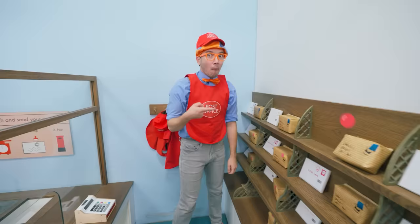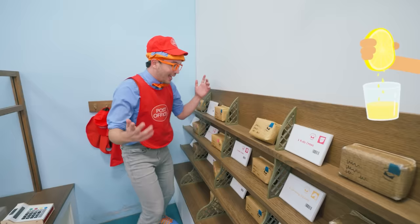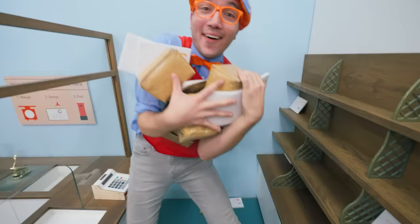Whoa, that is a lot of mail to send. Well, good thing we're really good at delivering mail, so this'll be easy peasy lemon squeezy. Okay, let's get all the mail. Here we go. Okay, I got all the mail, but we need to pay for it, so I'll see you on the other side of town.